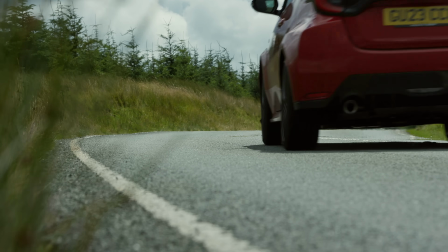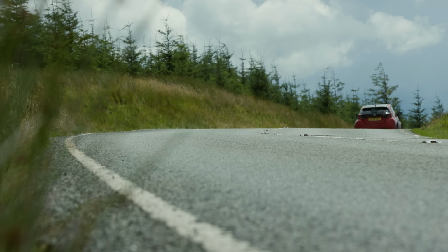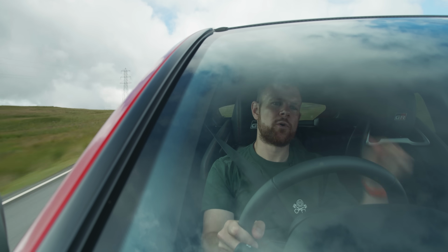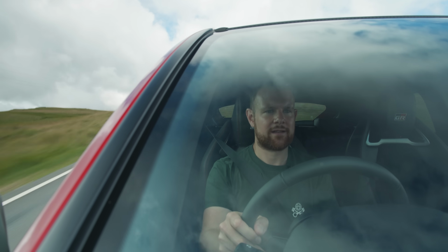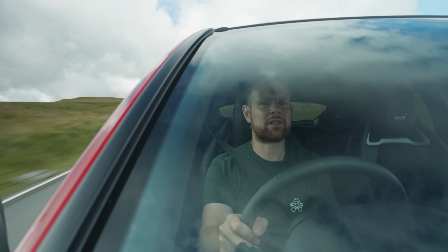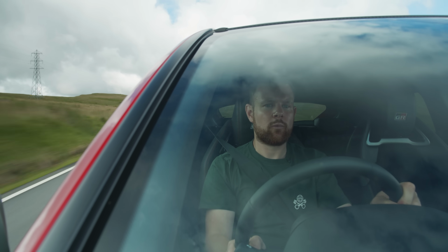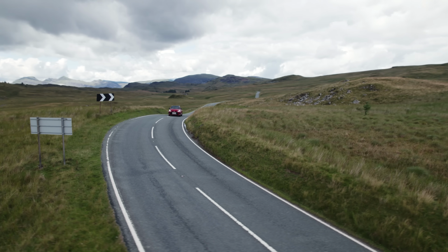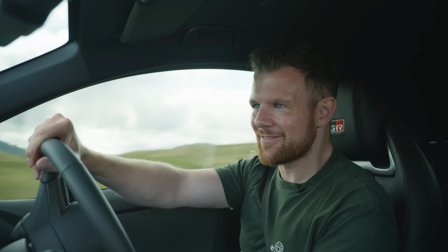There's innovation everywhere, isn't there? We've got the world's most powerful, at the time, 3-cylinder engine with 261 horsepower. We've got that four-wheel drive system that can be adjusted to have more power going rearwards, more power going front. It's such a clever little car when the sector doesn't really have really clever little cars. It's a hot hatch all of its own, and that makes it really, really cool.